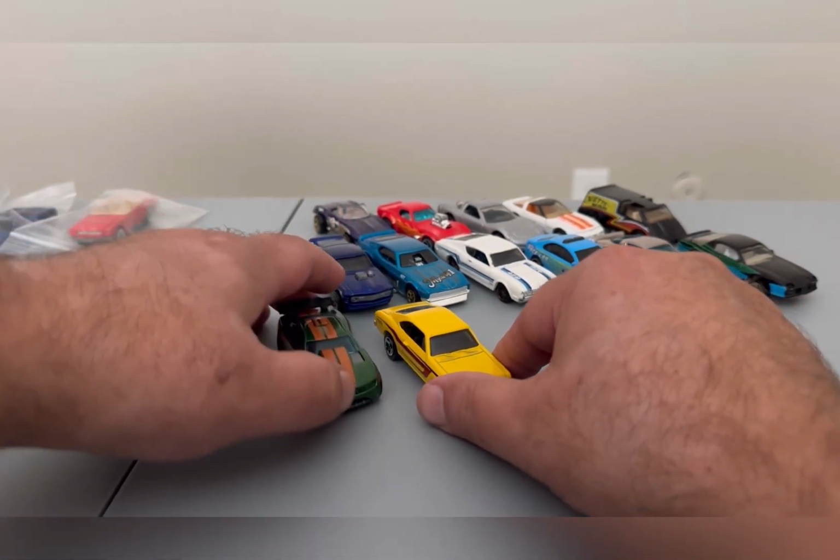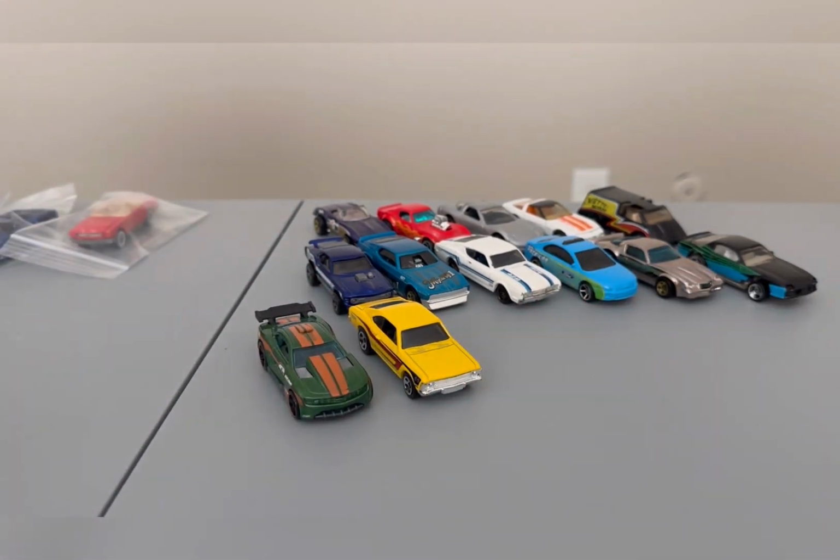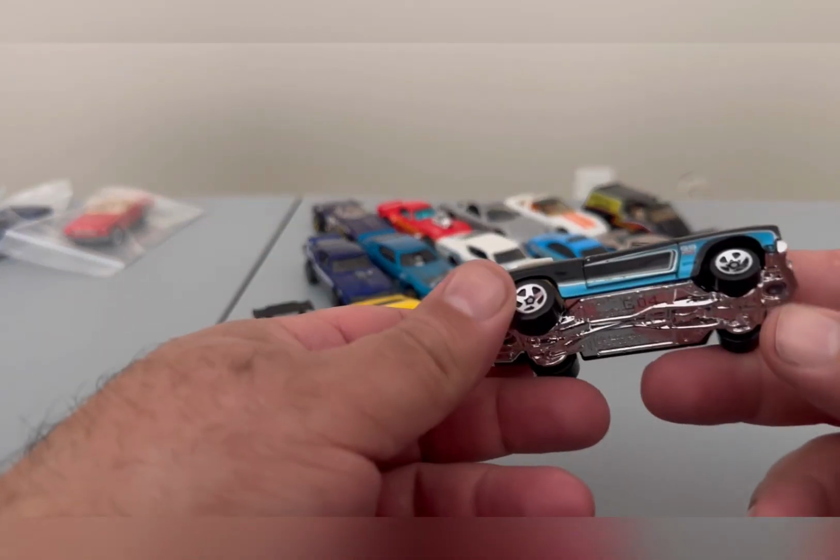All right, let's move on. I won't clean anymore. So let's see, the next Chevy. We're going to get these Chevys done. I said I'm going to try to get this done. All right, so this is from a multi-pack too. This is the Chevelle Convertible 70.